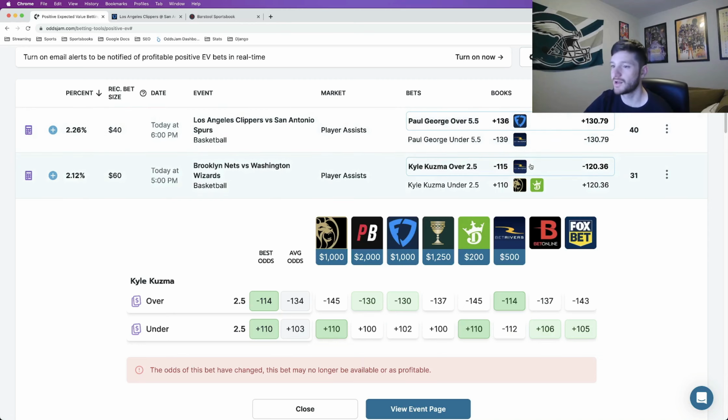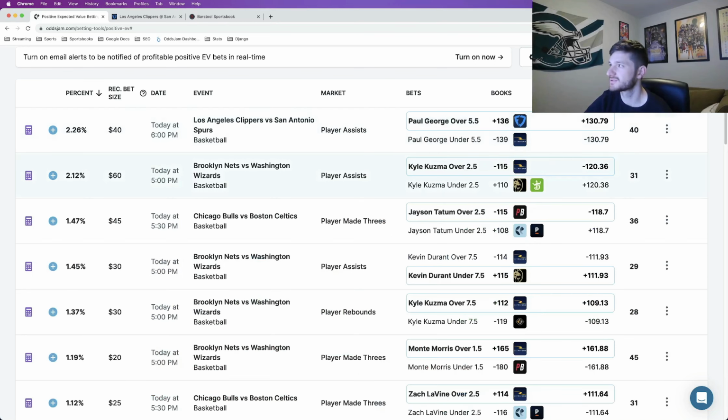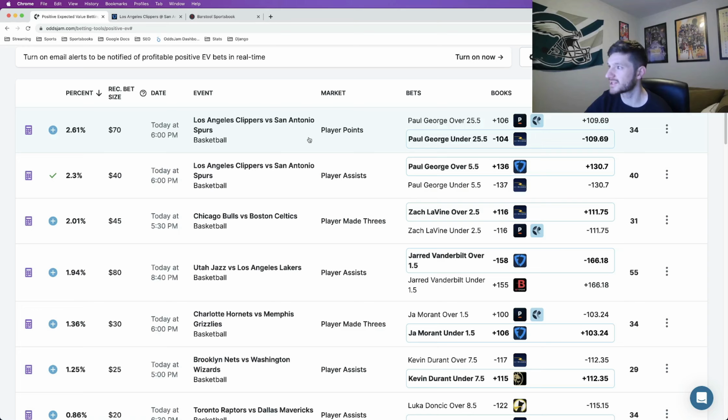But regardless, this Kyle Kuzma play over 2.5 assists. No big line prices this at minus 120. We got it at minus 114 at BetRivers or Barstool or Unibet or TwinSpires. I think all use the same odds provider. So this is the second one, Kyle Kuzma over 2.5 assists. Let me give this page a refresh because the odds have kind of changed on me. So here's another one that we're locking in. Looks like we're fading Paul George points.